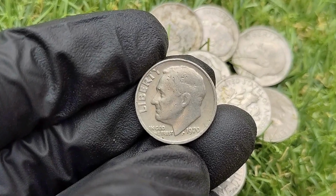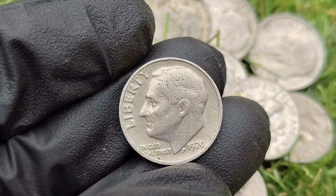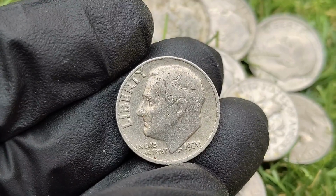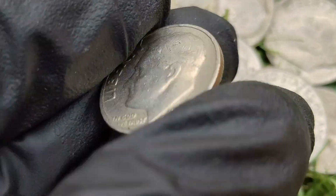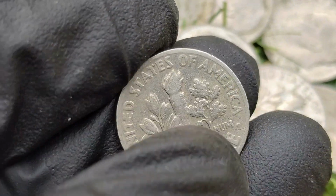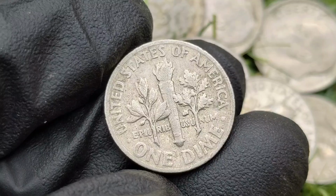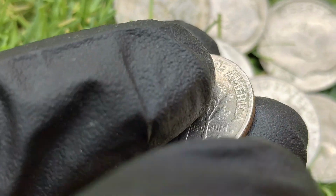Value range as of 2024. 1970 no mint mark, Philadelphia Mint, in circulated condition: these dimes are typically worth face value, but in higher grades they can be worth between $5 and $10. 1970 D, Denver Mint: similar to the Philadelphia dimes, circulated examples are generally worth face value, while higher grades can range from $1 to $10.